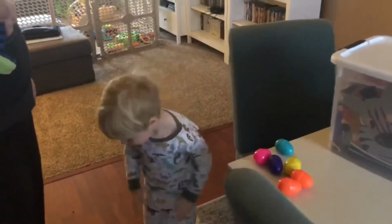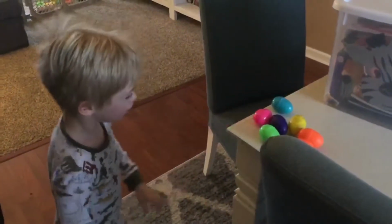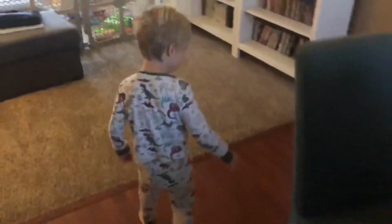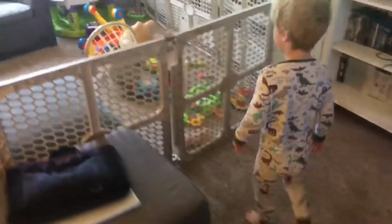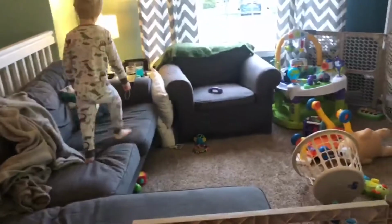4, 5, 6, 7. All right, keep looking. Oh, what? One that fell. It fell. Keep looking. There's no more eggs. Oh, yes, there is. Look in the living room. Uh-oh. There's one egg hiding from me.